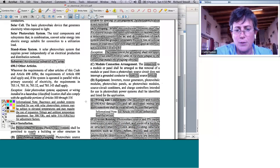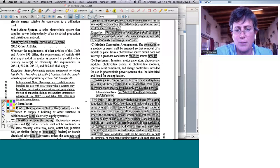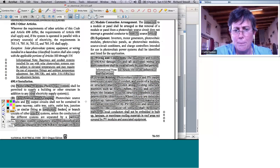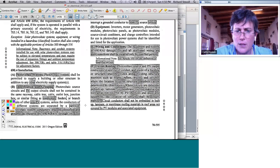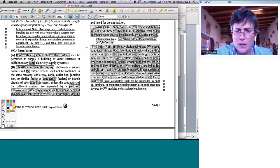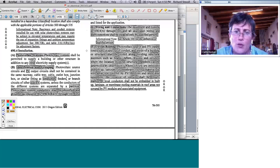Okay, the things that are added here. Where things can be routed. Photovoltaic source and output conductors in and out of conduit and inside of a building shall be routed along a building or structural members, such as beams, rafters, trusses, or columns, where the location of those structural members can be determined by observation. Where circuits are embedded in built-up laminate or membrane roofing materials in roof areas not covered by PV modules and associated equipment, the location of the circuit shall be clearly marked.